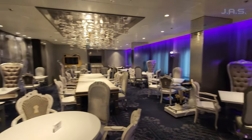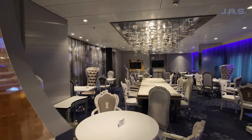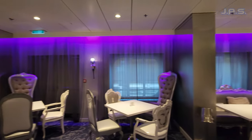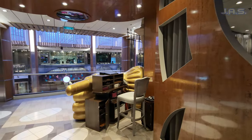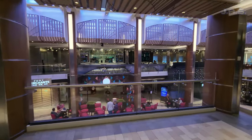So I can only imagine if the area itself was so small, how the food presentation could have been. I didn't enjoy the food presentation on this cruise. So who knows how it would have been in here at Wonderland. So again, it's a really cool area, really cool experience, but if you do Wonderland, I do recommend you do it on a newer ship because it may not be the same quality or experience if you do it on a ship like this.